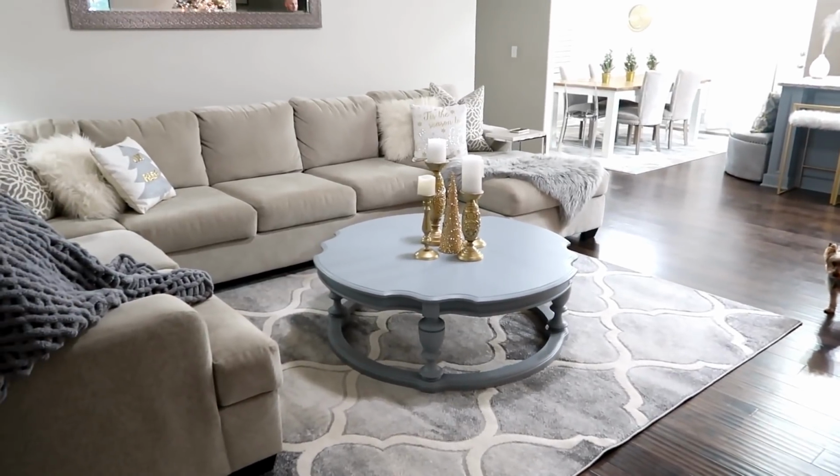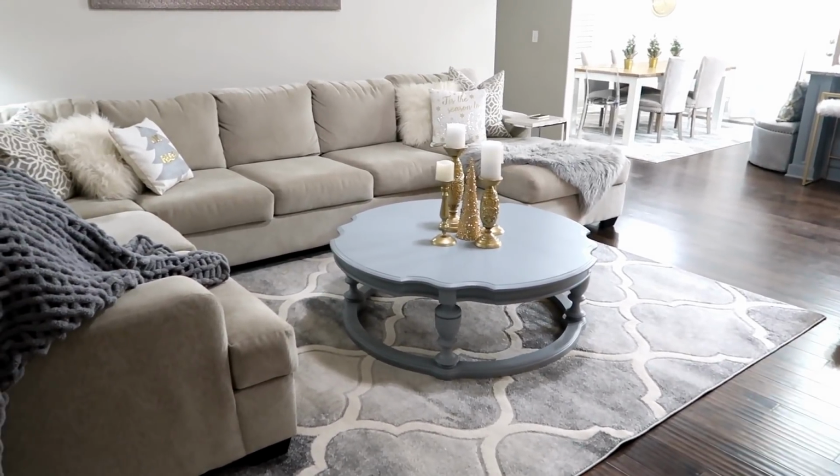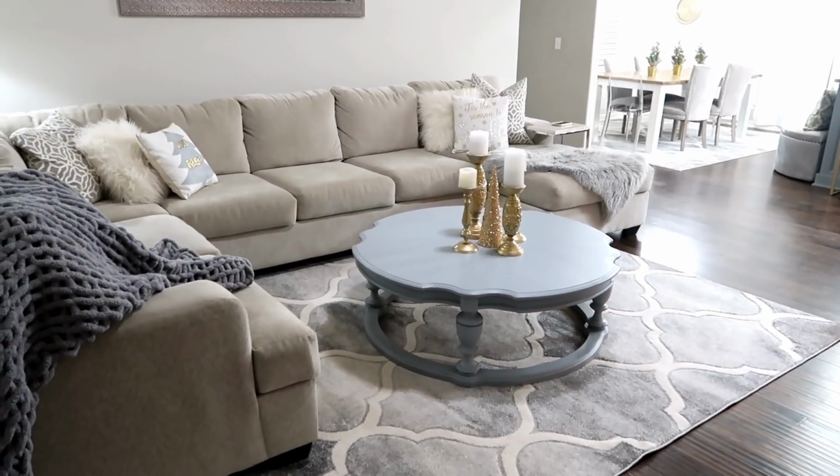Is that weird? Is it okay to have 2 of almost the same rugs in this open area? Let me know, but be nice.